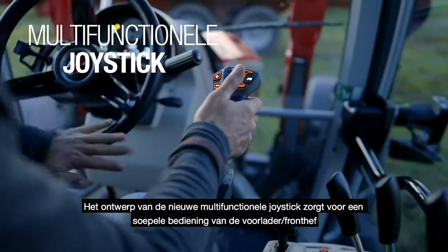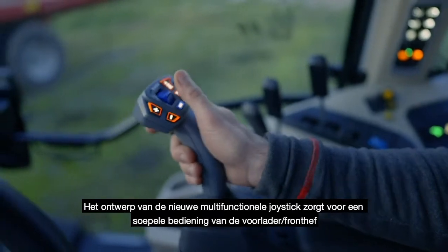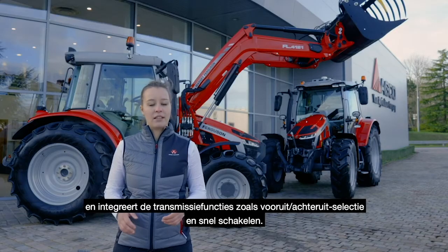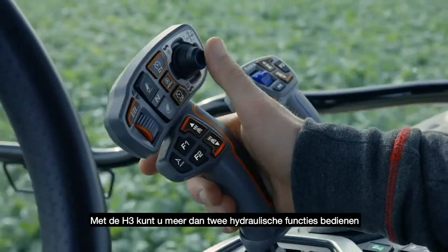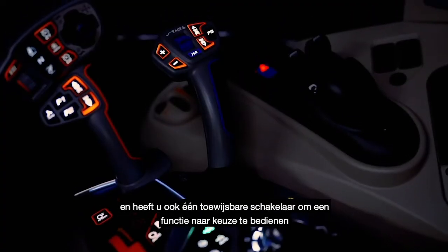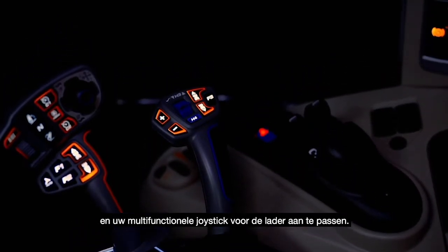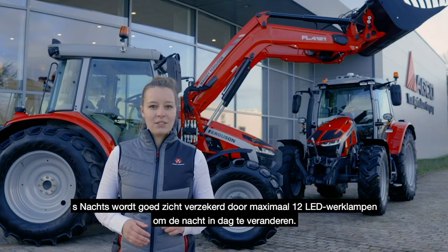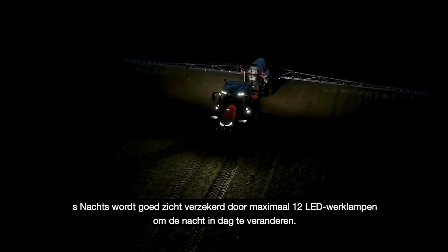The design of the new multifunction joystick ensures smooth operation of the loader or the front linkage and integrates the transmission functions such as forward, reverse selection and speed shifting. The H2 switch allows you to control more than 2 hydraulic functions, and you also have 1 switch assignment to control the function of your choice and so customize your loader multifunction joystick. At night, good visibility is ensured by up to 12 LED lights to transform night into day.